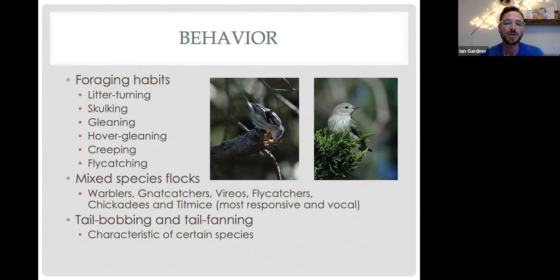Other things to look for, tail bobbing and tail fanning. Tail bobbing is primarily with Louisiana waterthrush, palm warblers. You see them pumping their tails a lot, or just bobbing up and down. And then tail fanning, you see this a lot with redstarts. They like to fan out their tail, show those orange sections on the sides of their tail. I also see it sometimes with hooded warblers. I'm trying to think of anything else that likes to tail fan. Those are the ones I see the most.